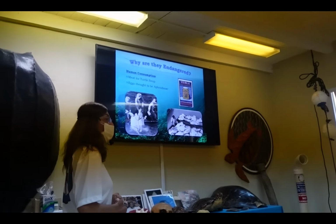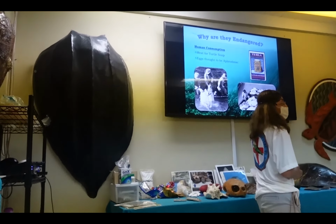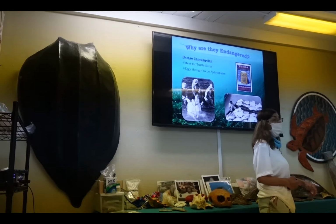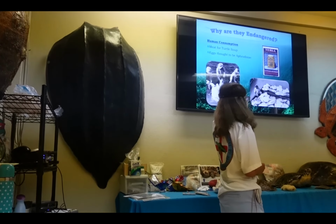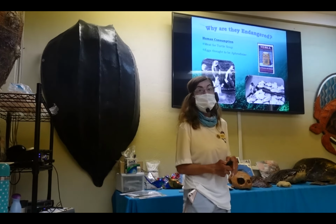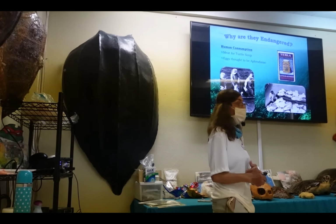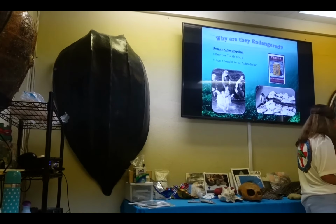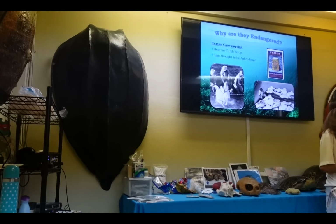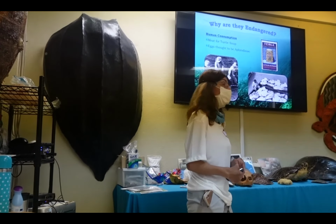The green sea turtle, which I've seen pretty regularly in Port Canaveral, averages between 3 and 5 feet long and weighs between 200 and 500 pounds, and they are a herbivore that is an endangered species. The loggerhead sea turtle is about 2 to 4 feet long and weighs between 200 and 350 pounds, and they eat hard-shelled invertebrates, and they are a threatened species.